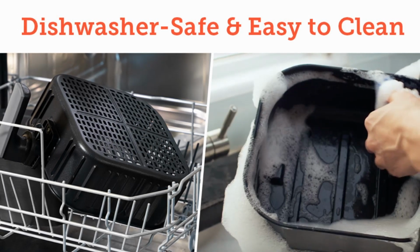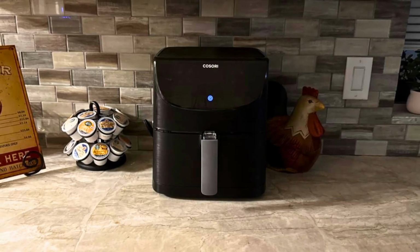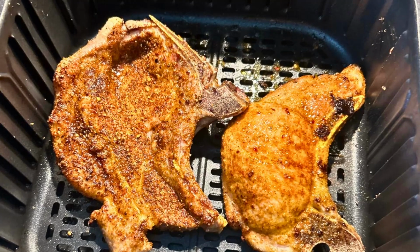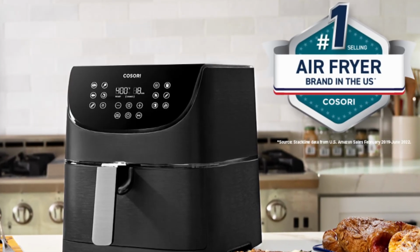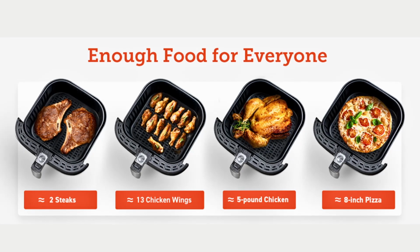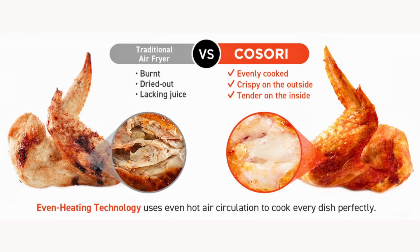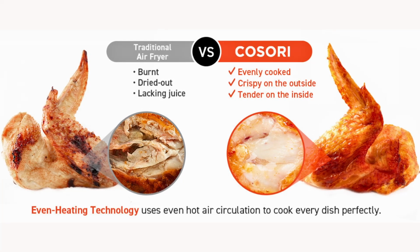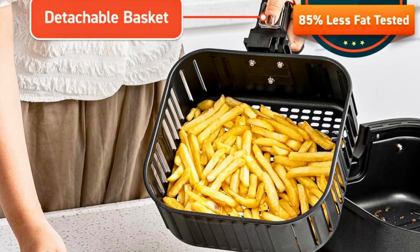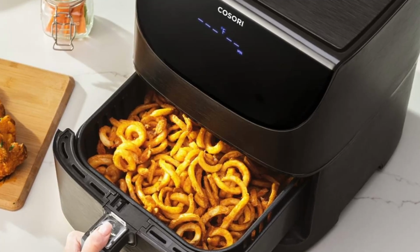Real-world performance. Crispy, flavorful, and effortless. I put the Cosori Pro Gen 2 through its paces, testing everything from crispy zucchini fries to a juicy rotisserie-style chicken. The results? Consistently impressive. The rapid 360-degree air circulation technology ensures even browning and crispiness, rivaling deep-fried foods without the oily residue. For example, a batch of homemade fries took just 20 minutes at 400 degrees Fahrenheit, emerging golden and crunchy with only a teaspoon of oil.